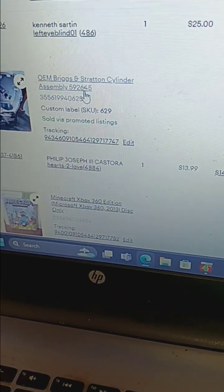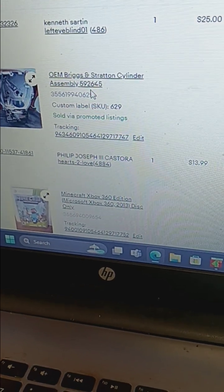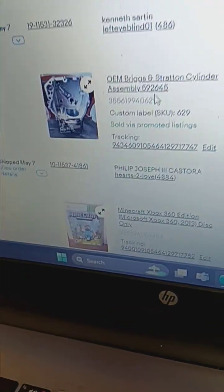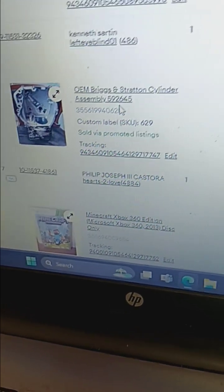This is a Briggs & Stratton cylinder assembly. It took about a month to sell. Sold for $25. I had this listed for $28.99. I saw there were ones listed cheaper than the one I had, like, okay, that's fair then. I'll sell for $25 shipped.